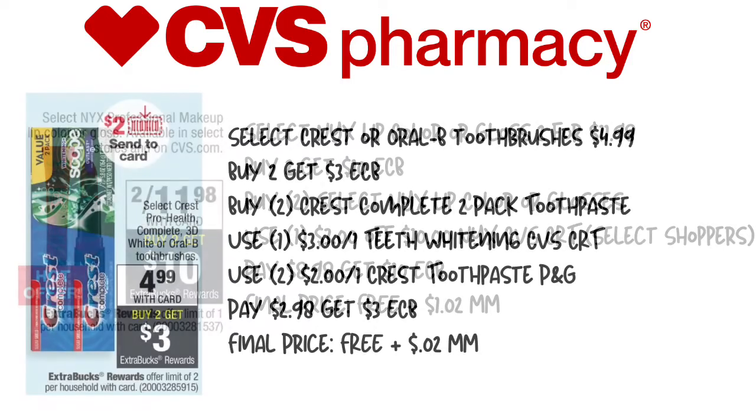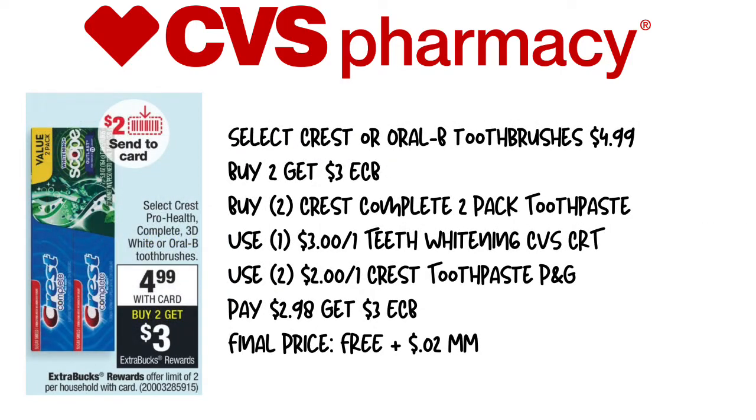Next up is going to be select Crest or Oral-B toothbrushes on sale for $4.99. When you buy 2, you get a $3 extra care buck. So we're going to pick up 2 of the double pack Crest Completes. And then we're going to use 1 of the $3 off teeth whitening CVS CRTs and 2 of the $2 off of 1 Crest toothpaste from the P&G that we most recently received, which will be August P&G. We're going to pay $2.98 and get back $3 in extra care bucks, making this free plus a 2-cent money maker. So make sure you pick this deal up. It's a super freebie, and you know around here we don't pay for toothpaste, so that's 4 packs for free, folks.